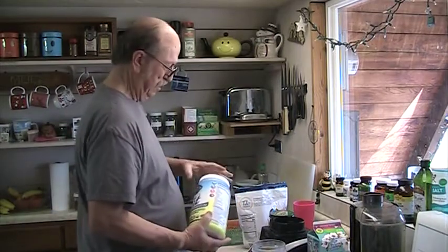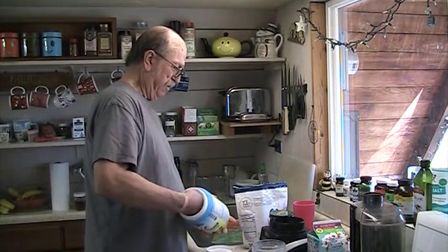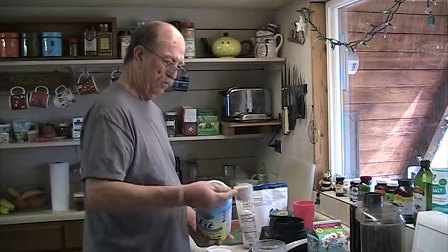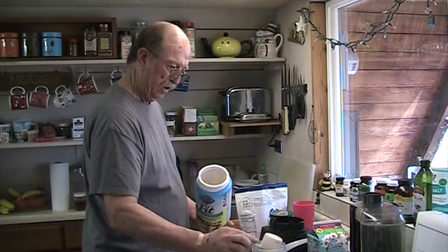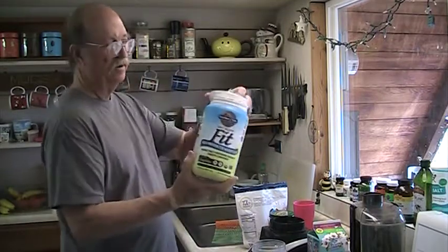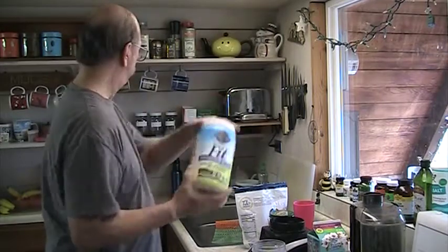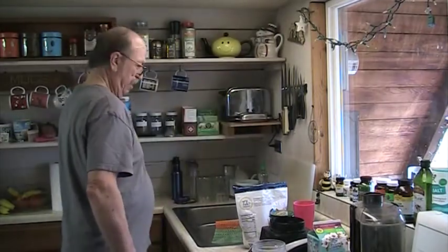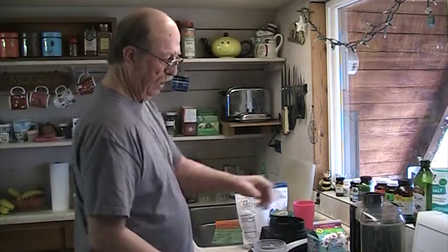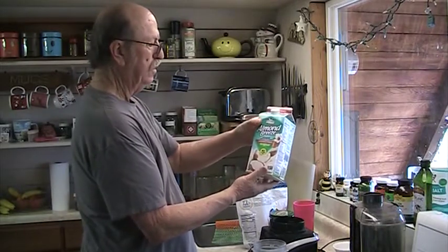So we have 1 scoop of this Raw Fit powder. And by the way, this is a great survival food right here. You could actually survive off this. If you didn't have anything else, you could just add water to it, and you could survive off this stuff. Okay?